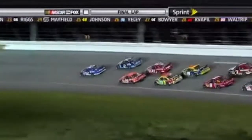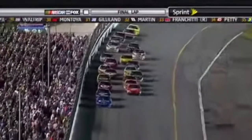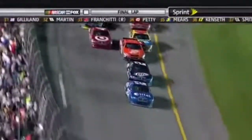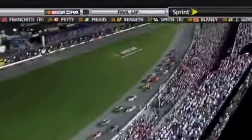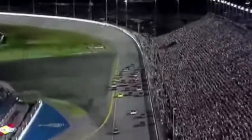Here they go into turn three. Teammates working together. 12 is going to win this race. I don't believe they can catch him back to the line. He's going to have to make it wide. Pedal, baby. Pedal. It's the Boilermaker, Ryan Newman. Ryan Newman, Roger Penske. Wow. Win the Daytona 500. Way to go, guys. Roger Penske's first restrictor plate win and his first 1-2 finish.